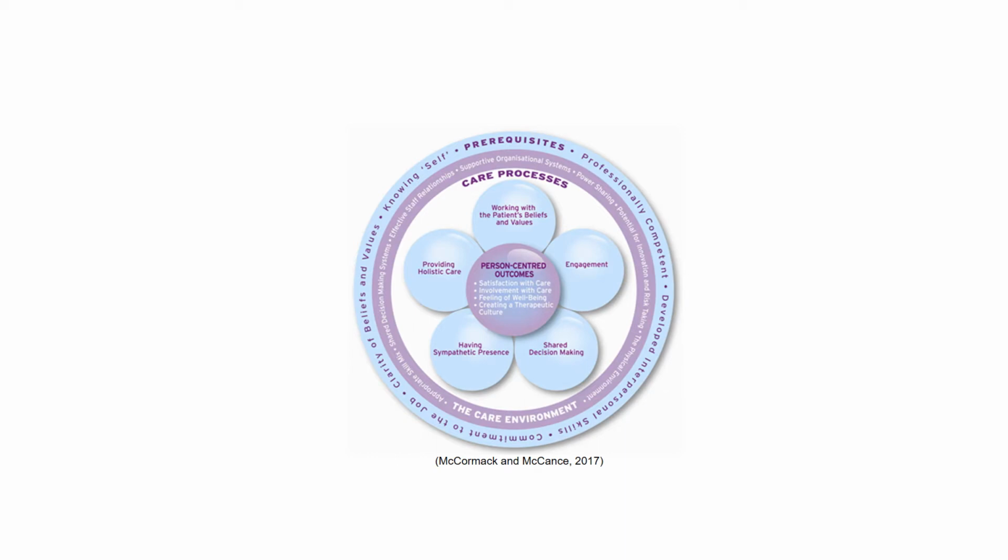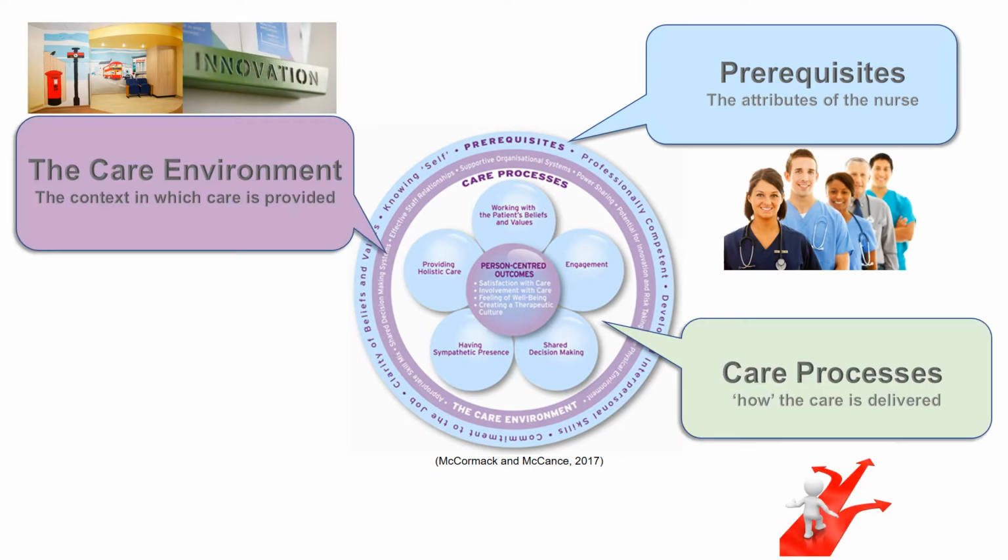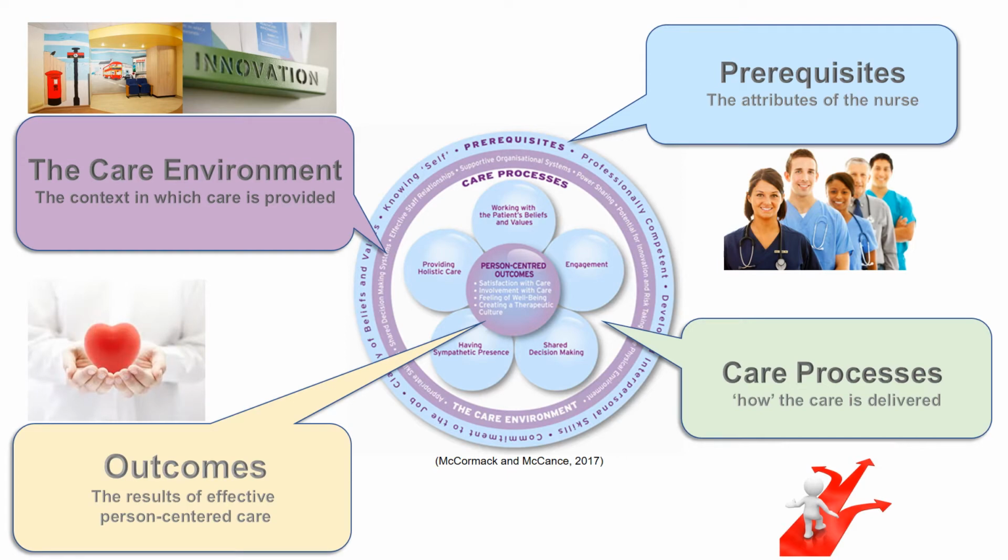According to the Person-Centered Care Framework by McCormack and McCance, there are 4 elements that contribute to the successful delivery of person-centered care. These are the prerequisites, the care environment, care processes, and outcomes. In order to deliver positive outcomes for the patient and staff, all 3 surrounding layers need to be fulfilled. In this presentation, we would like to discuss the care environment.